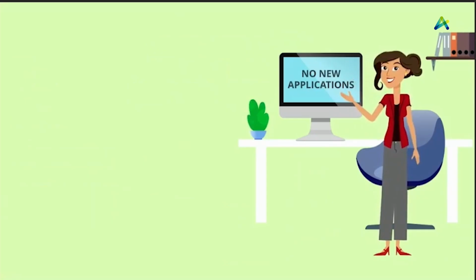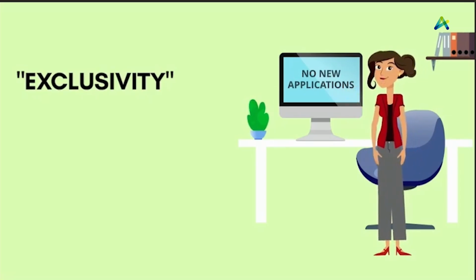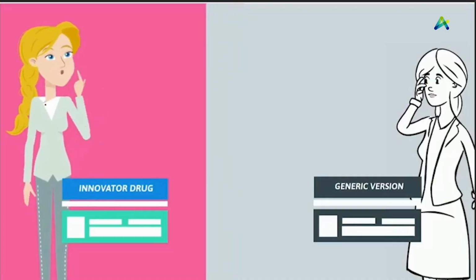Because of this rigorous process, the FDA grants exclusivity to the approved drug, which means they will not accept other NDAs for the same indication with similar drugs for several years. Protection from exclusivity is over and above any patent protection the drug may enjoy.